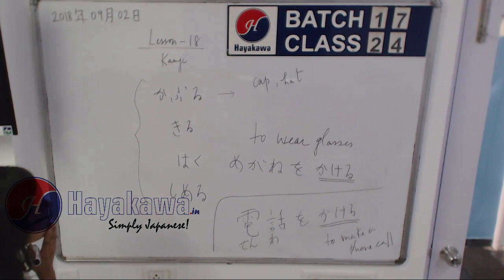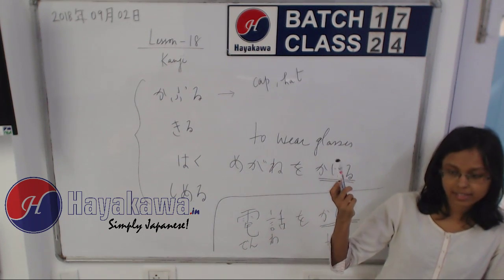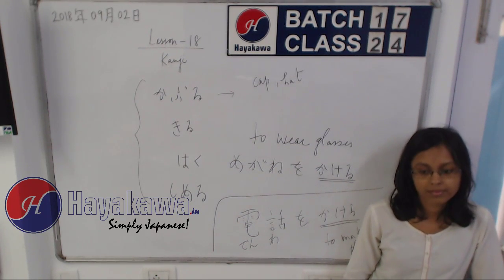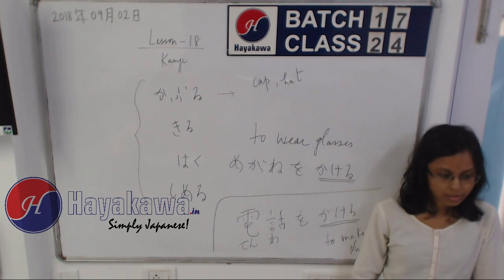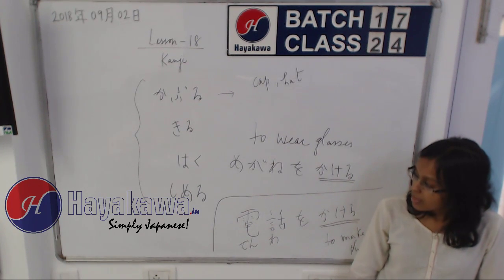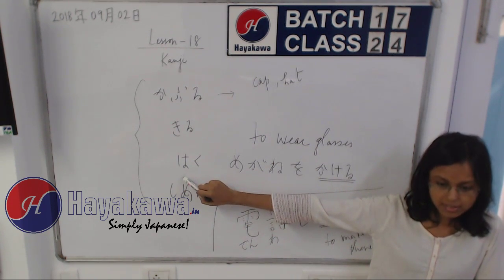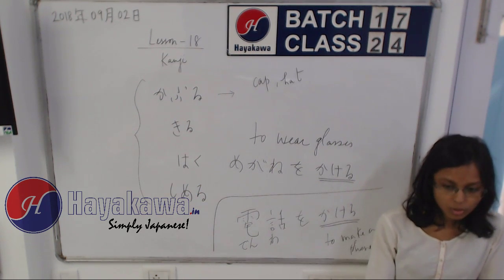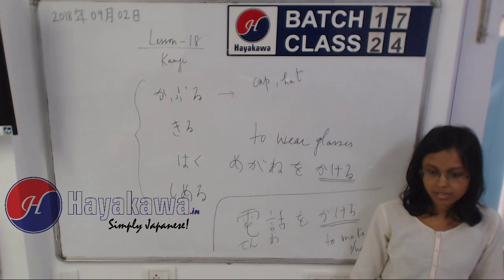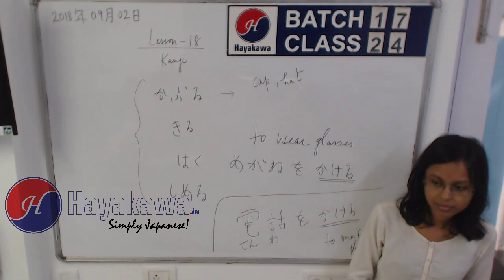So repeat after me. Boshi o kaburimasu. Boshi is hat, cap. Next, yofuku o kimasu. Yofuku. Zubon o hakimasu. Skato o hakimasu. Kutsu o hakimasu. Kutsushita o hakimasu. Okay? Necktie o shimemasu. Okay?